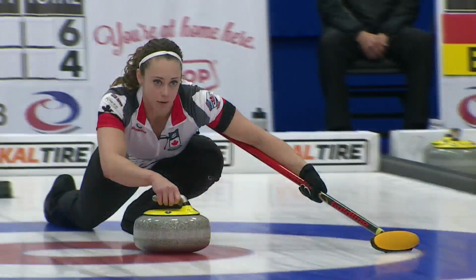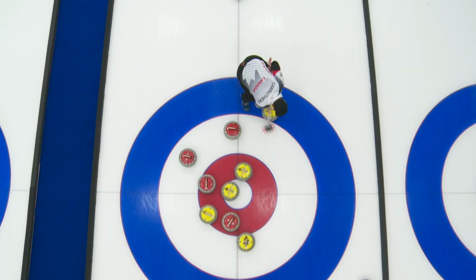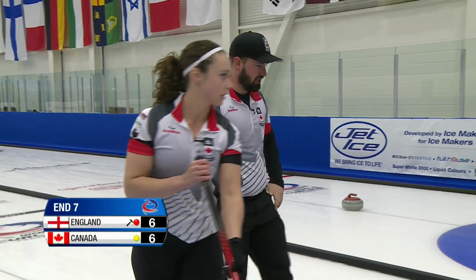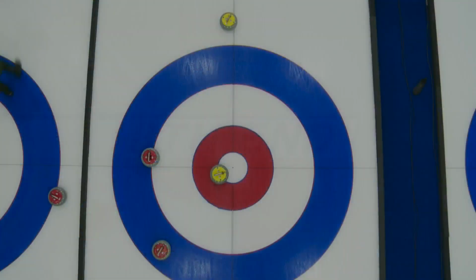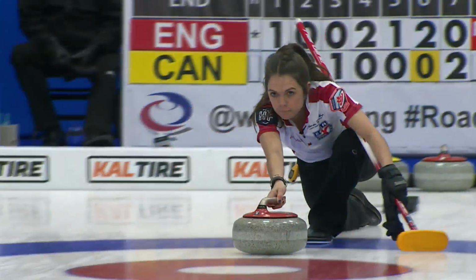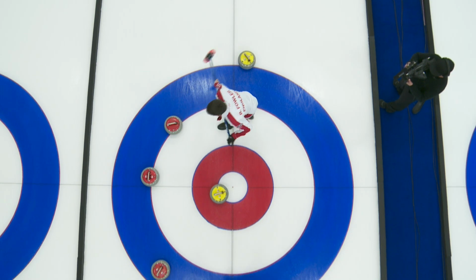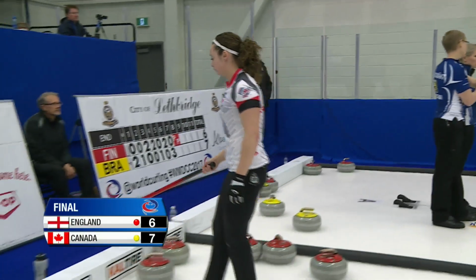In the 7th end, Canada getting things going. A chance to score 3 and bring the Maple Leaf back in the lead, but it comes up short here too. Tied game after 7 ends, 6-6. England choosing to use their power play to try and control the single point for the win. Hannah Fowler trying to get to the shot stone, but will just wreck on the guard. Ben Fowler not able to hold it, so Canada steals the game, 7 shots to 6. Big win for them.